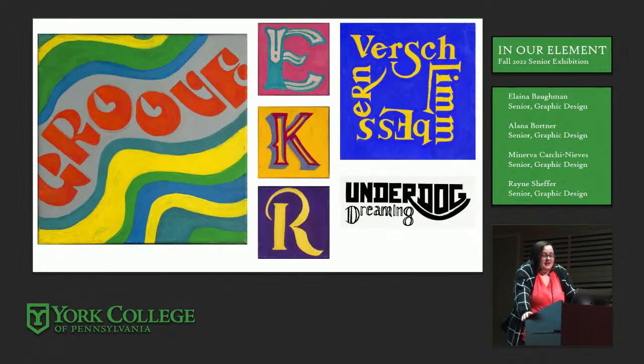Since I took an interest in hand lettering earlier on and just doing design with my hands in general, I signed up for lettering arts in the fall of my sophomore year. This is some of the work that I'm really proud of, and I feel like this artistic style and way of working is a recurring theme in a lot of my later work.